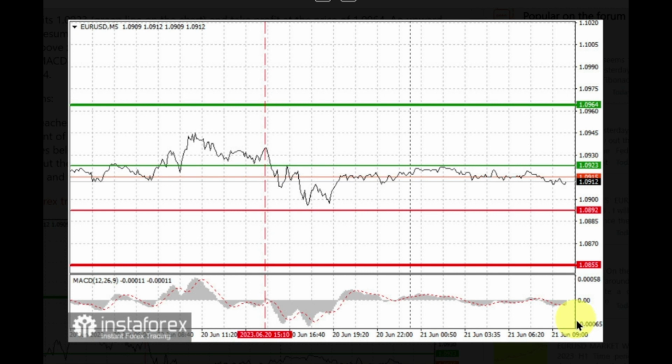Euro can also be sold after two consecutive price tests of 1.0923, but the MACD line should be in the overbought area this time, as only by that will the market reverse to 1.0892 and 1.0855.